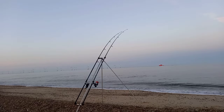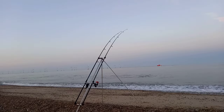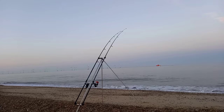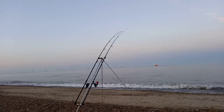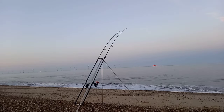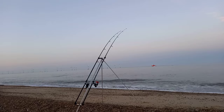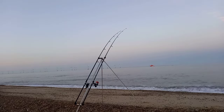I think I could have a bite on that right hand rod, but I ain't too sure. That's one of them bites where, is that a fish or is that just a wave? Well, there ain't no waves really, but I don't know. It could be a crab just nibbling on it. I don't quite know about that one. I think I'll just leave that a little bit longer. And then we'll go from there really, guys.